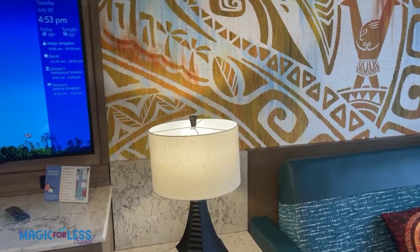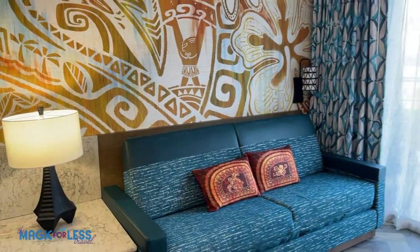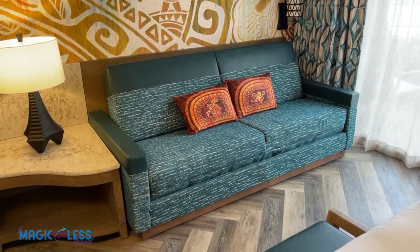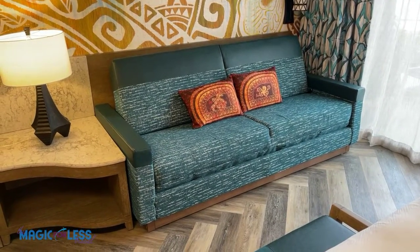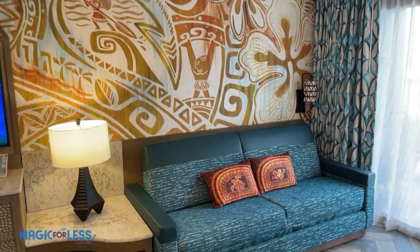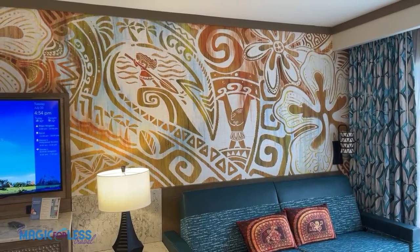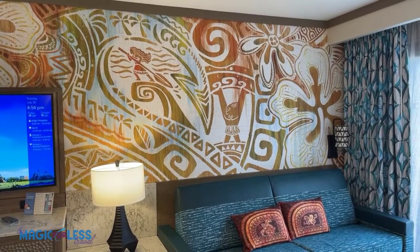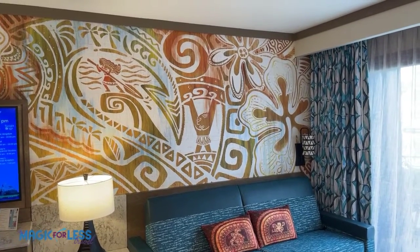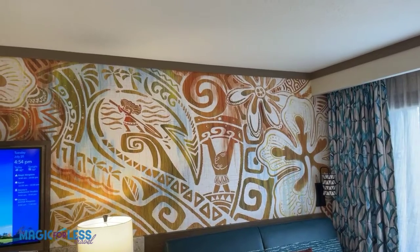In addition, you'll see this couch right here. And this is important because this is how this room accommodates up to 5 guests. This couch pulls down sort of like the couches on the cruise line do. So that's going to be really functional for you. It is a twin size bed, probably maybe a short twin size bed. I don't know that a taller adult is going to be comfortable there, but definitely kids and some adults that are shorter will be fine there.